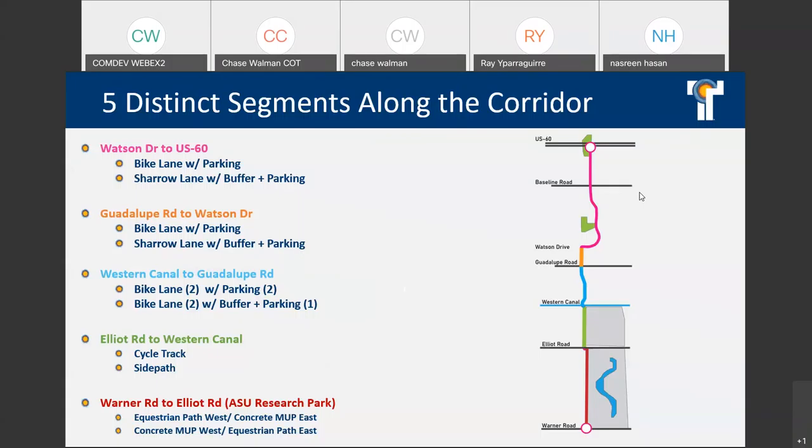Outside the ASU Research Park limits, we enter Elliott Road. There is an existing signal now, I believe, that was developed by Discovery Business Campus. And so we'll be tying into that new signal with either of two options. We'll look at a cycle track or a side path where there's an existing multi-use path on the west side, and we'll basically improve that to be more to city standards.